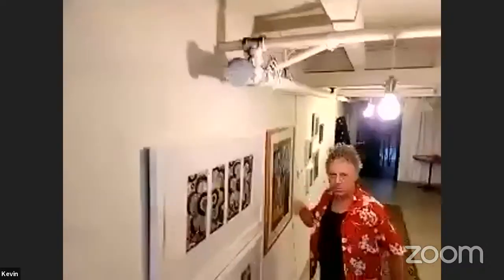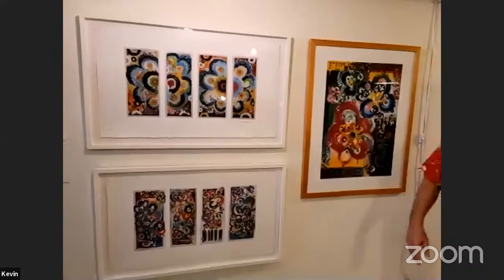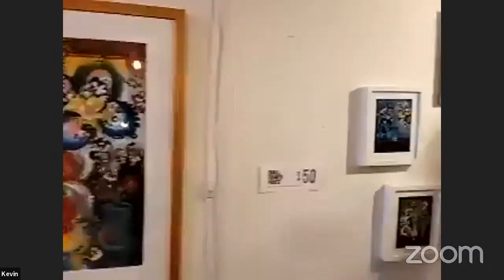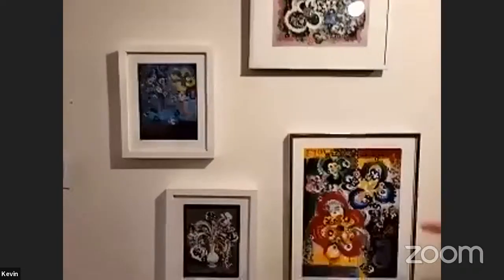Down here. These are framed prints, large framed prints. Someone wants to know, is your new work up on your website yet? It is. Most everything's on the website. So you're one of those people that's good at updating your website? I am pretty good. So westovertodd.com. And remember, it's always on the Brewery Art Walk page too, has all these links. These are small framed prints, very affordable. I have more. They sell very quickly, those small ones.